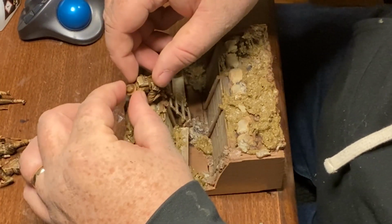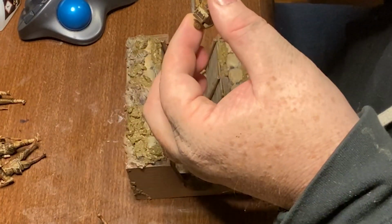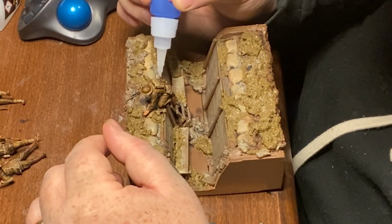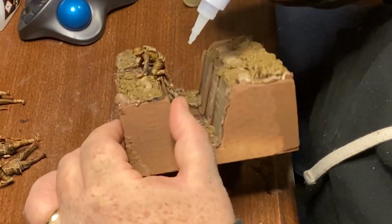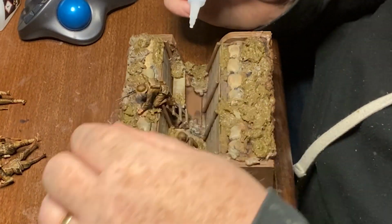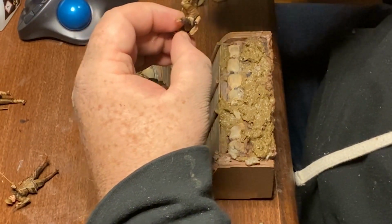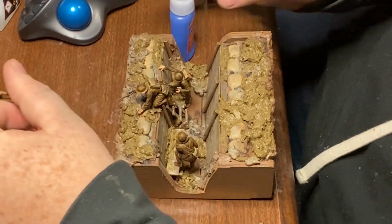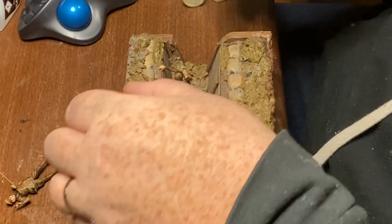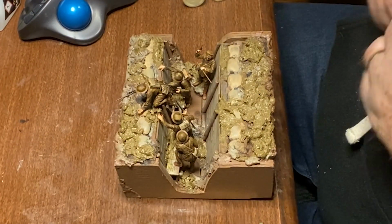So now it's time to fix the figures in. And I'm doing these before I put in the weathering pigments because I want the pigments to be on their feet and on their boots, because in a trench everything was so filthy and muddy. I want that to be reflected with the weathering pigments. And I love these poses that these guys are in.